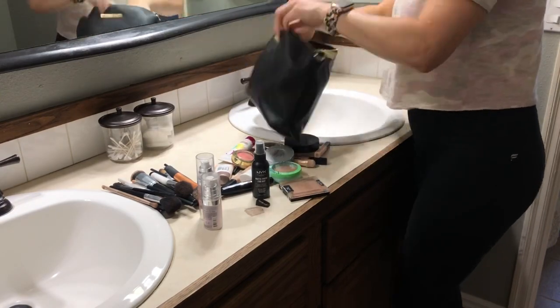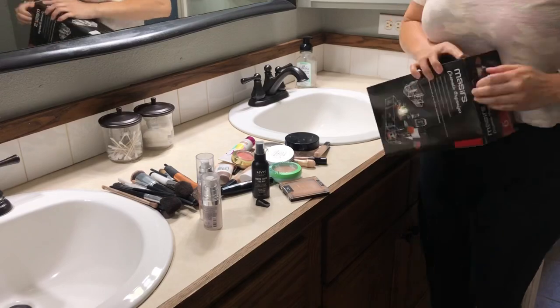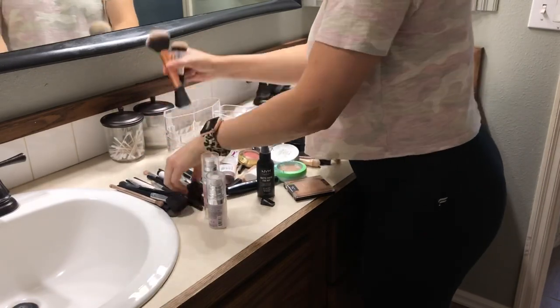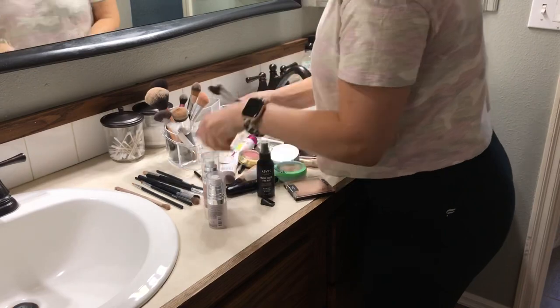August has just been really, really crazy. We've had people visiting, and we've just been doing a lot on the weekends because it's been so hot, so we've wanted to go enjoy the sun. So definitely not complaining about that. We've done a lot of fun stuff, but I feel kind of behind at home.